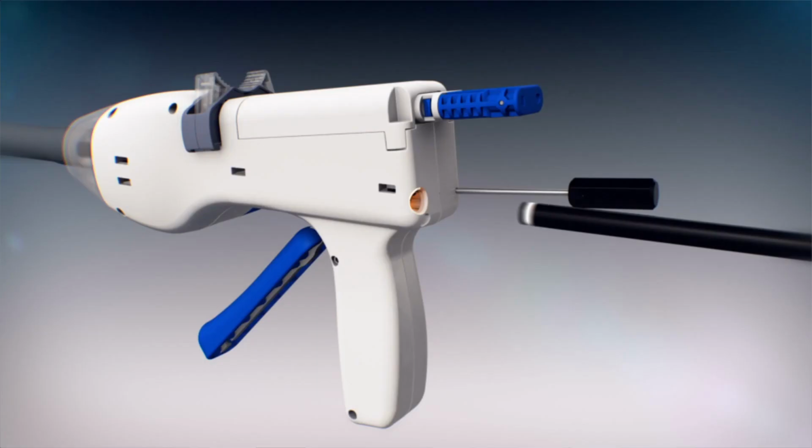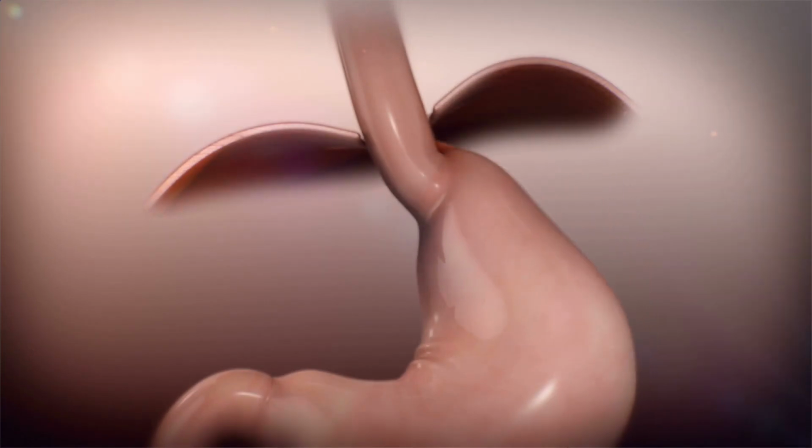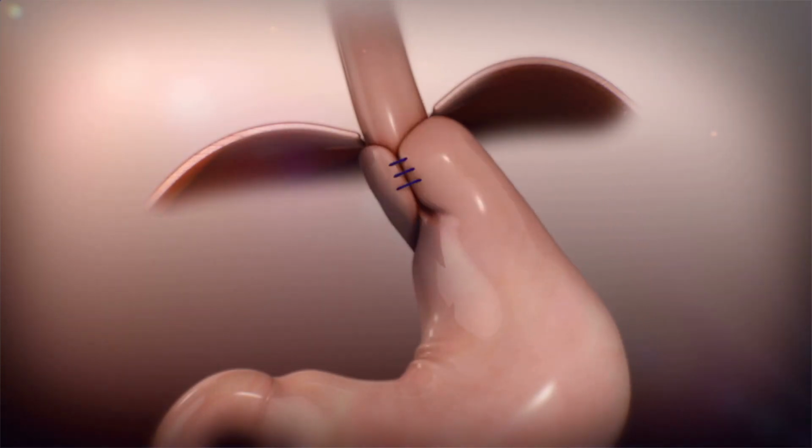The endoscope itself is passed through this fundoplication device, which slowly grasps the stomach and esophagus and wraps it around the esophagus, creating this 270-degree wrap around the esophagus. And it really creates a very great barrier to acid reflux.